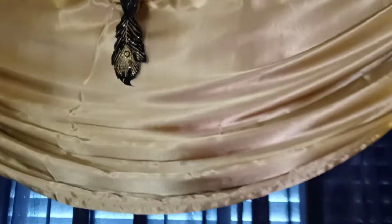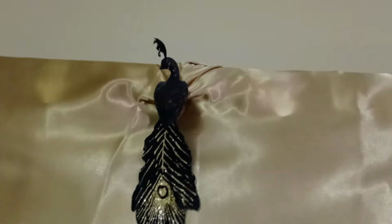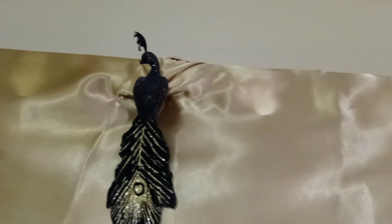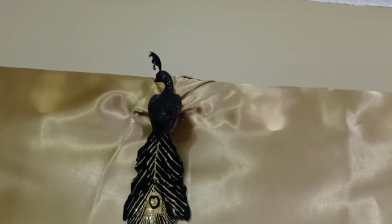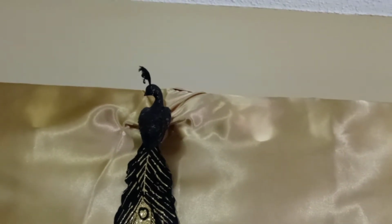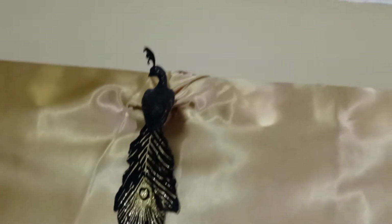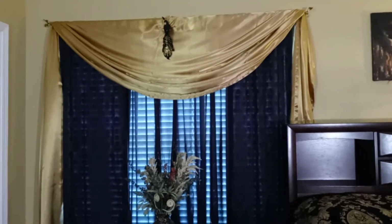And that's the peacock. That is a peacock with a clip. I got it for $1 during Christmas time, and my daughters and I love peacocks. I bought two or three different colors. In my daughter's room I bought purple, and a blue one, and in this room black. It's only $1, and you just clip it. That way it looks so pretty, but it is not expensive. My curtains and swags are not very expensive either.